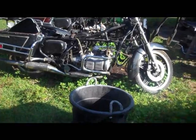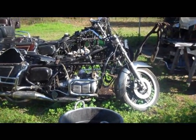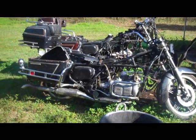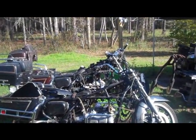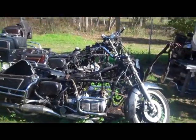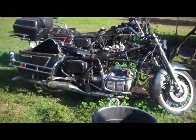A bike is not generally worth more in its component parts than put together, but sometimes it is. If you get that rare bike that people really need parts for or whatever, or maybe it's a bike with a seized engine, but everything else on it is immaculate, it might be worth taking it apart. You just got to figure out what's better for you. If you have the space to do it like I do, then go ahead and do it.